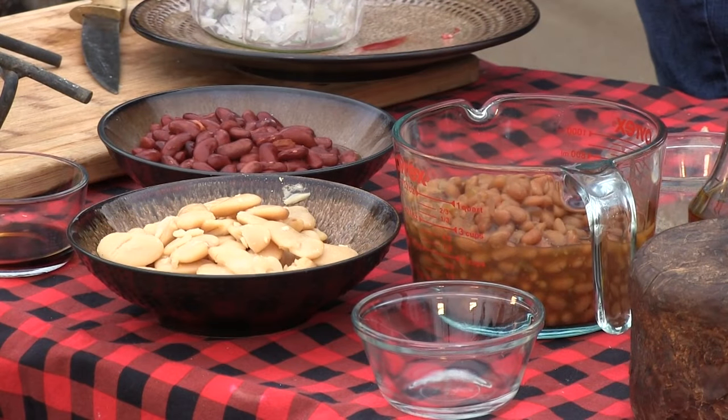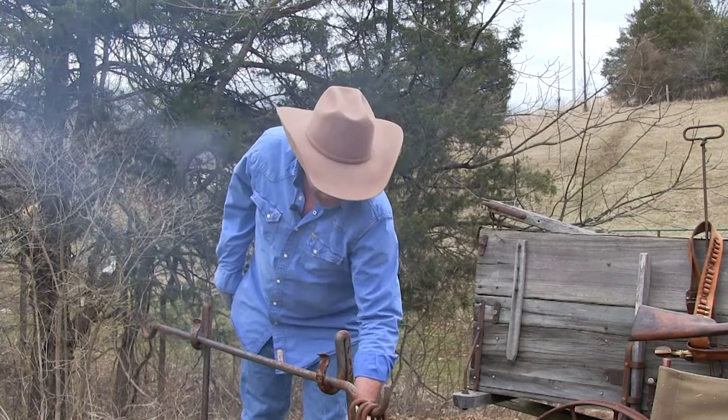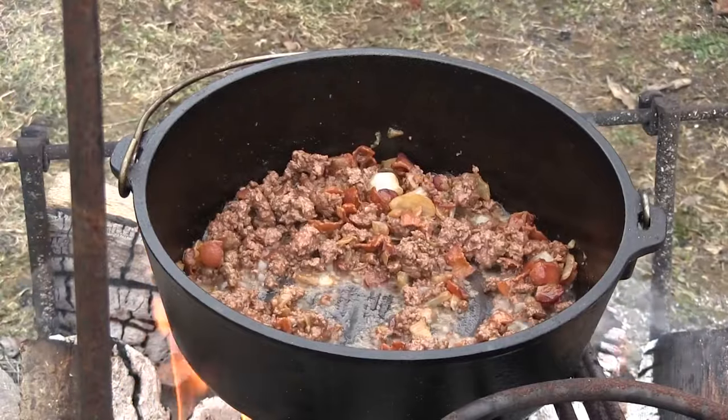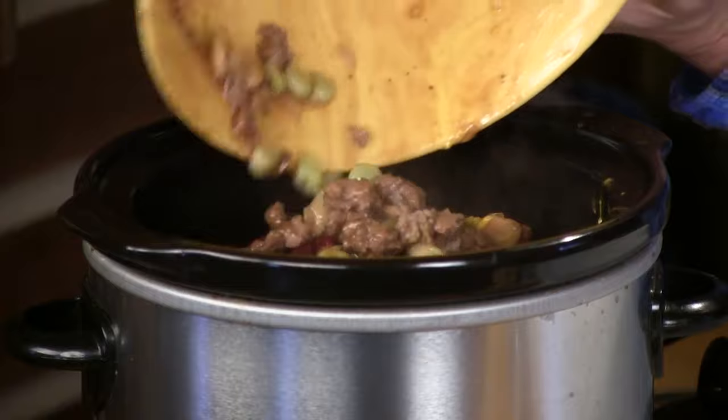You know, there's all kinds of cowboy beans out there, and I've tried them a million different ways, but you know who makes them almost just like this? Who? Your mother. That's right, Grandma. It's a grandma's beans. Give credit where credit's due. That's right. And she puts them in the crock pot for the day. That's a good church lady dinner.